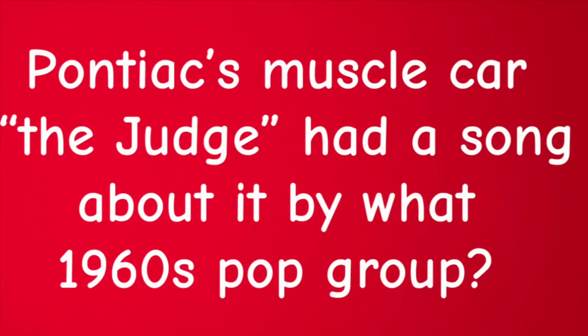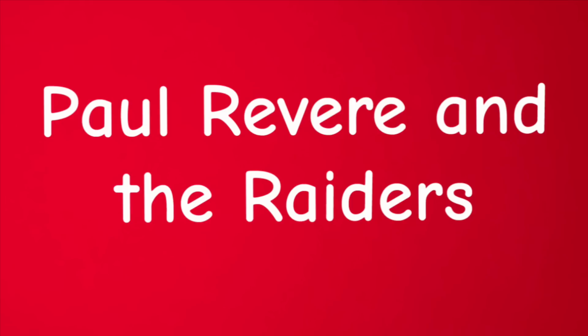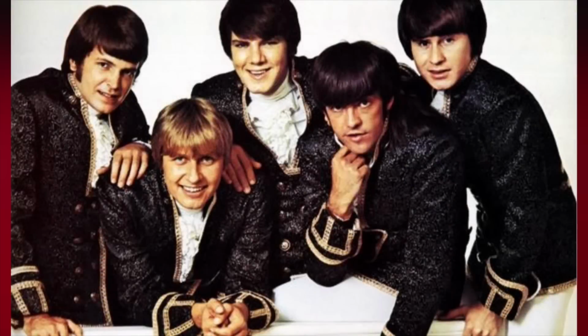Pontiac's muscle car, the Judge, had a song about it by what 1960s pop group? Well, that was Paul Revere and the Raiders. In the original TV commercial for this car, Paul Revere and the Raiders sang a song they wrote about it. The commercial itself is now widely considered to be the very first ever music video.